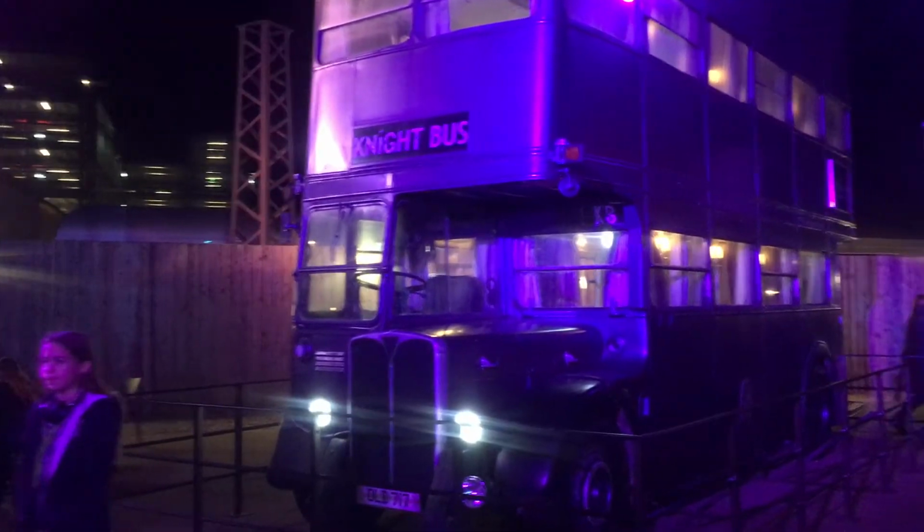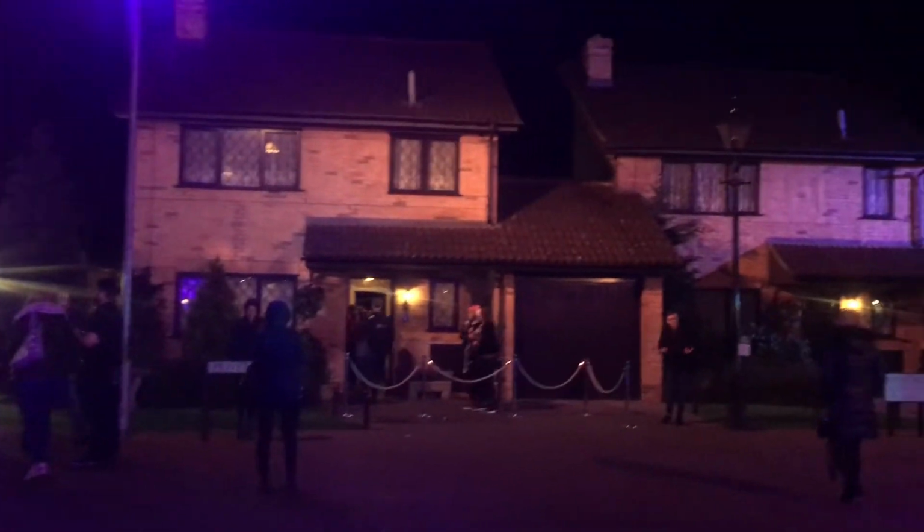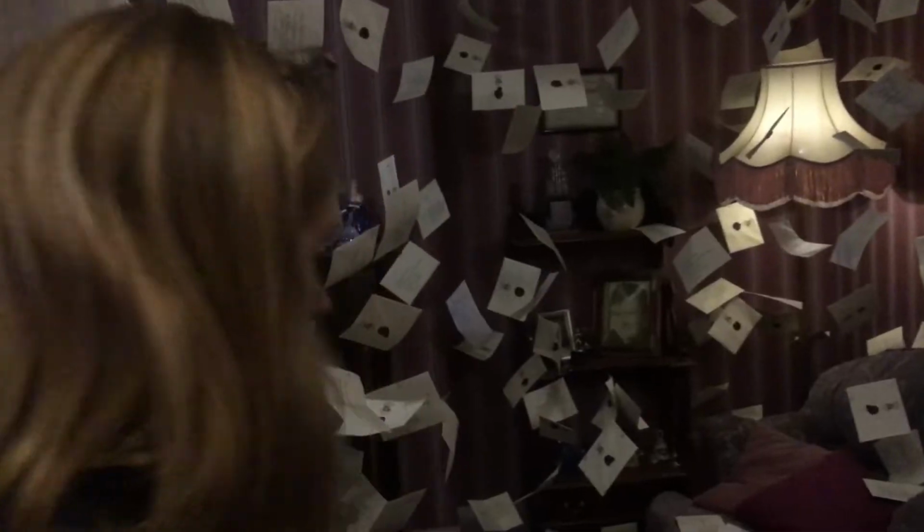And then you go through to the house and the night bus. I mean, they could have done a bit more with the night bus, I think. No one was actually allowed on it. And the house, you literally just walk through. It would have been nice to go up and down. But that was quite cool.